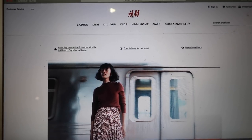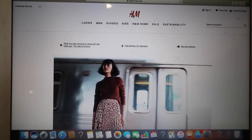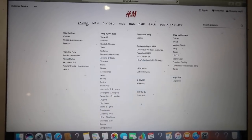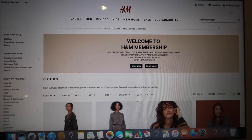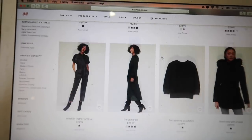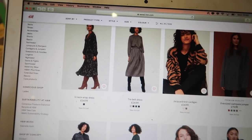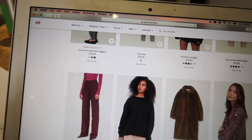I wish I was clever enough to be able to shoot a screen record, but I'm just filming my screen instead. So I always go to new arrivals. I never really look at the shoes and accessories, I just look at clothes. So that looks insane. Cashmere jumper, but it's £80. I don't know if I'm willing to pay that for a jumper, to be honest, from H&M.